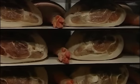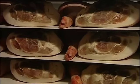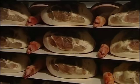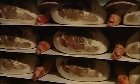The transformation from leg of pork into DOP San Daniele Prosciutto continues, with the haunch being returned to the first salt room to complete its period of rest, under the same conditions of temperature and humidity as before.